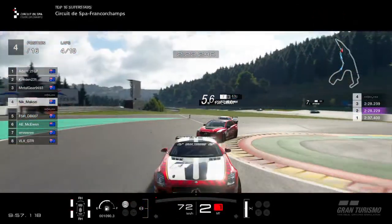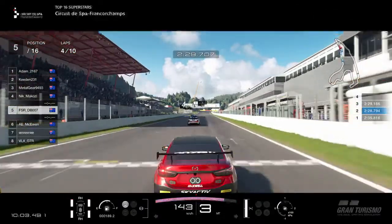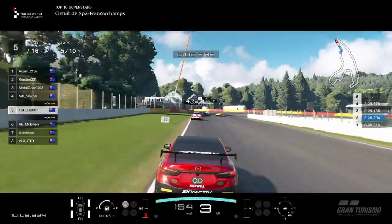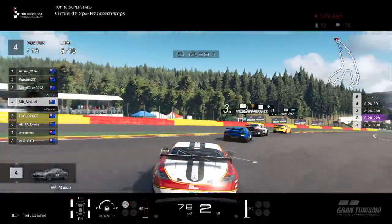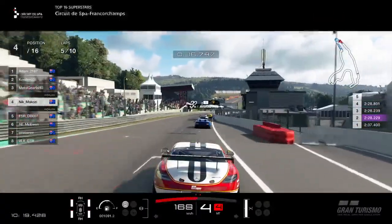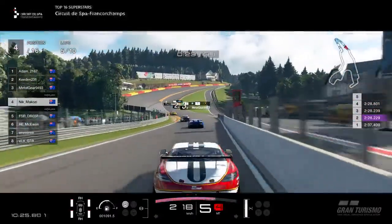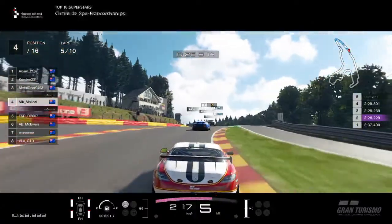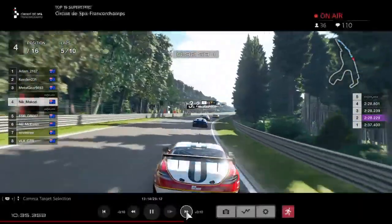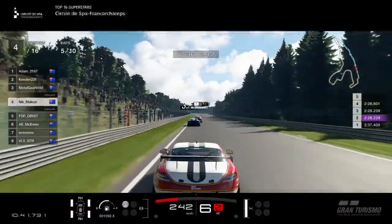We need the new Group 4 AMG GT desperately. So not desperately, but we need it soon. It's a beautiful car. It looks great. Sounds great. It should drive great. It's been very successful. I'd very much like to see that in this game, maybe in the next one. But I'm disappointed with the BOP. Yes, I'm not happy with this car, what they've done to it. But yeah, that's how it works. And like I said before, we're just going to keep driving with it. There's no point in complaining too much. It is what it is.